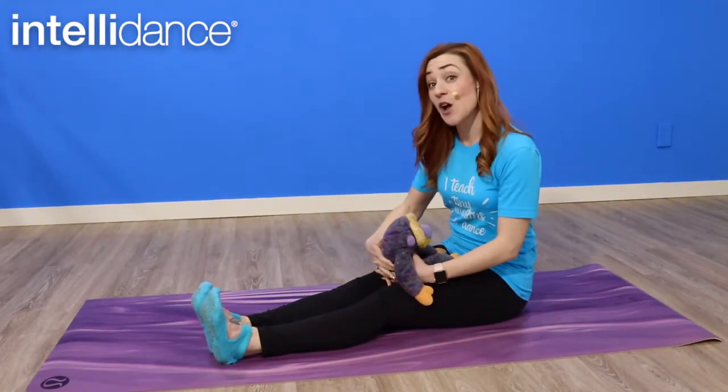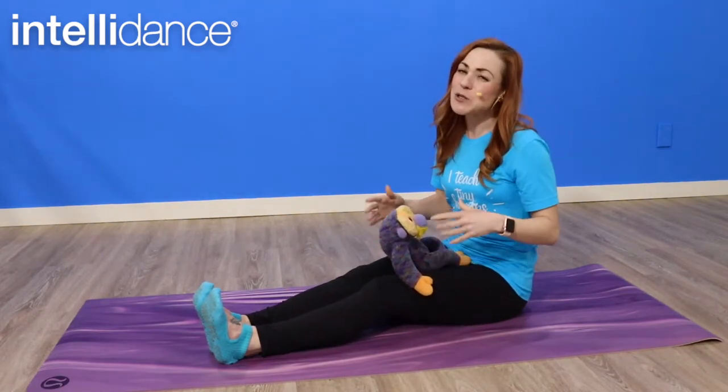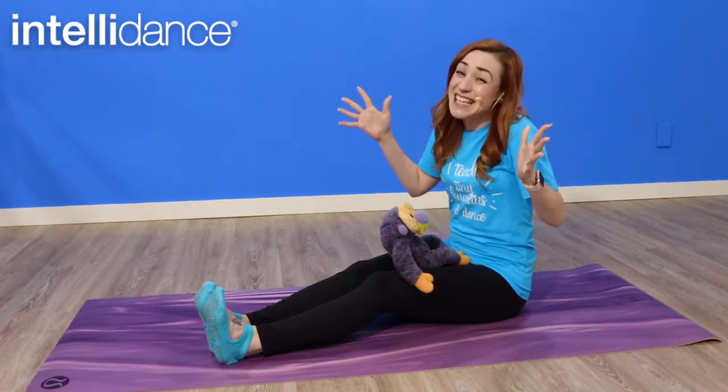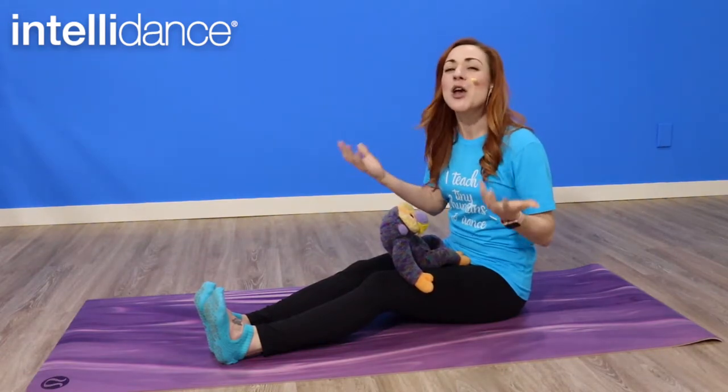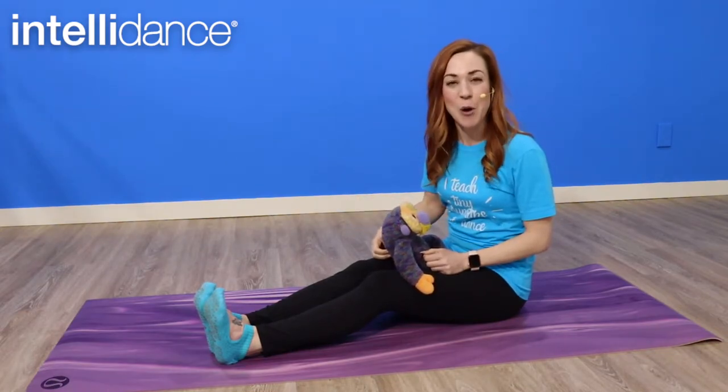One thing we always talk about in the Intellidance Babies program is we respect our babies. So if for whatever reason your baby resists the stretching or the cuddling, maybe don't play this one today. Always respect your baby's needs in the moment.